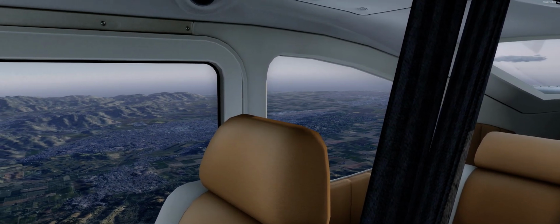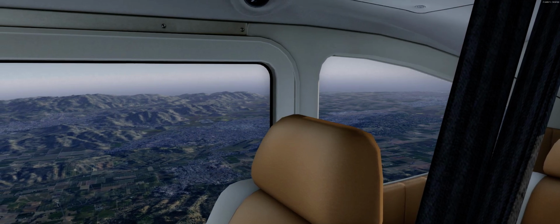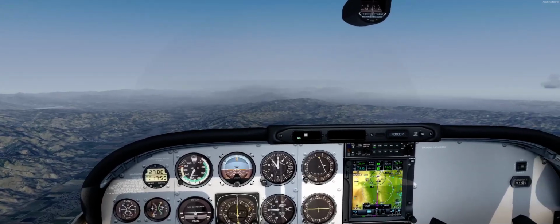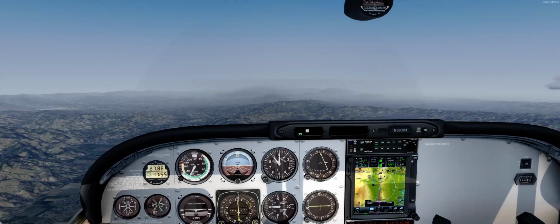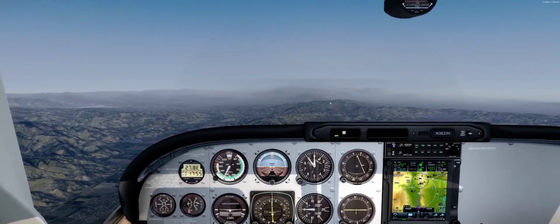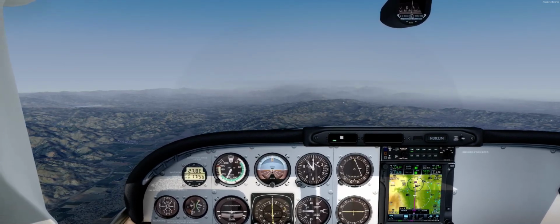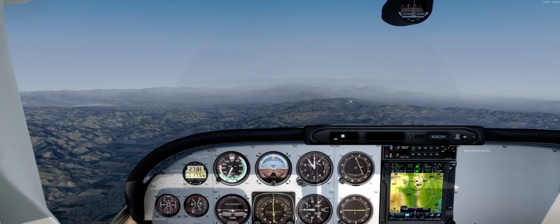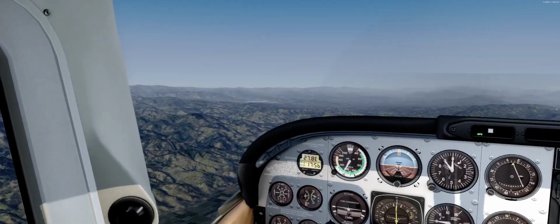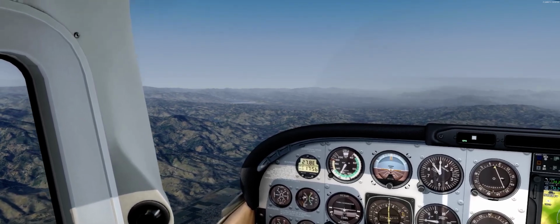Navajo 3861 Quebec, contact Point Mugu approach 124.7. Southwest 4380, contact Los Angeles Center 134.65. Challenger 328 Alpha Papa, Los Angeles Center, good evening. Navajo 3861 Quebec, Point Mugu approach, altimeter 29.93, cleared direct to Quang.